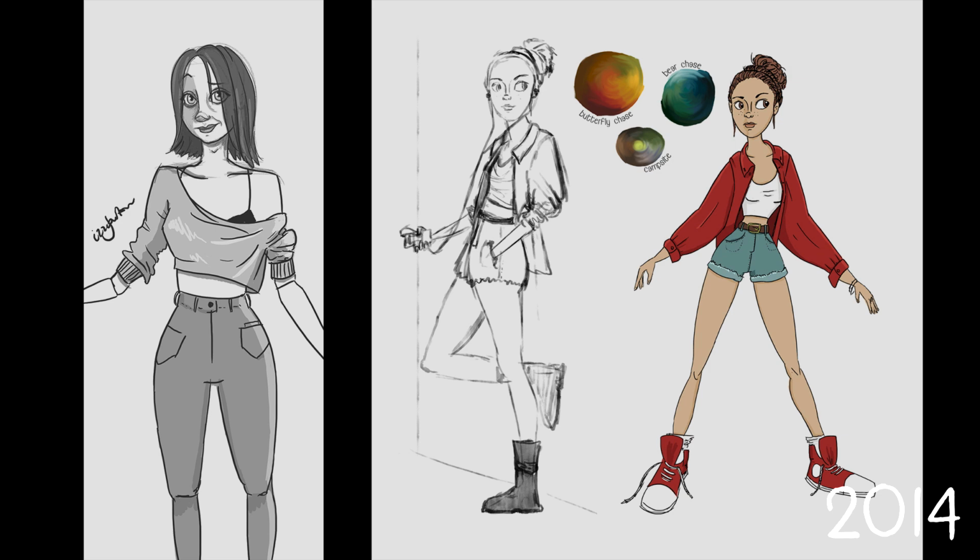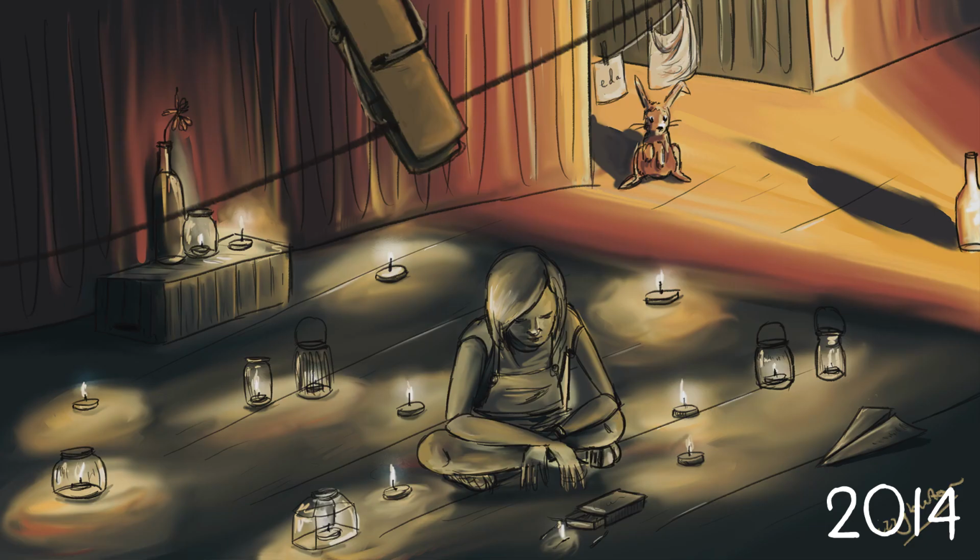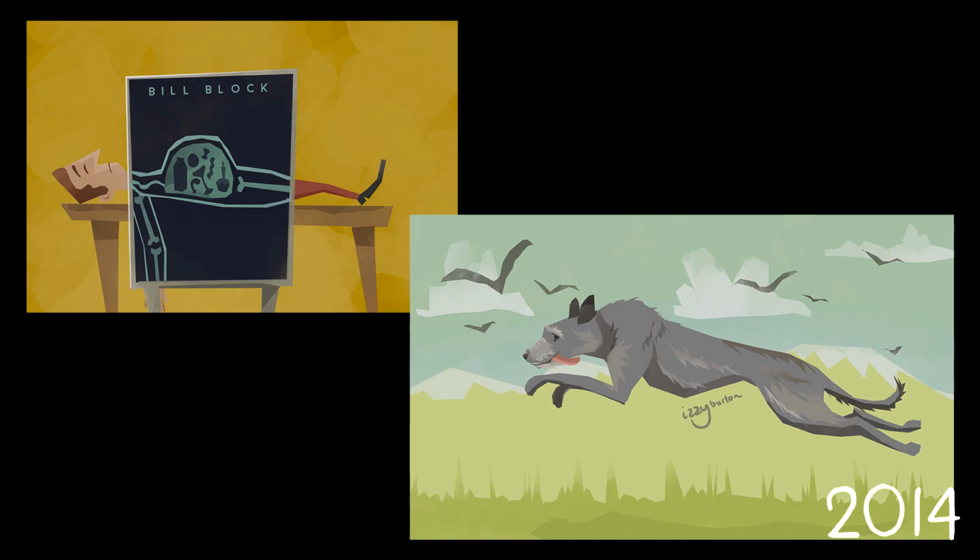I was trying to draw people characters, but just not really having any understanding of how to render, so just doing line work. And you can see here in this piece that I'm really trying to show the ideas I have. I wanted to do lighting. I wanted to show that I had beautiful colours somewhere in me, but I just didn't know how to render properly yet.